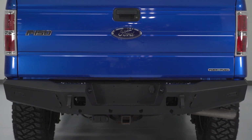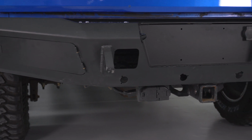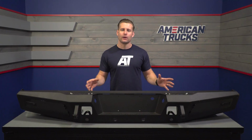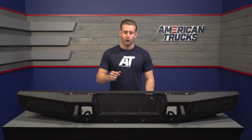Now, the HoneyBadger series is one of the company's biggest sellers, along with their Stealth Fighter series, and the HoneyBadger in this case will offer that very unique feature of the twin lockable storage compartments on either side of the bumper. Now, these things are about a foot deep on both sides and can accommodate anything you want to throw in there. Now, this could be recovery gear, so tow straps, ratchet straps, D-rings, or basically the sky's the limit. So anything you want to throw in there, you can do so, you can lock it, and it's one of the only bumpers on the site that will offer this feature.